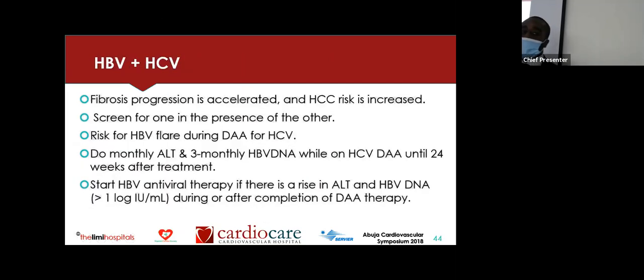And some people can have B and C together. In people that have that, the rate of fibrosis is accelerated, and the cancer risk is also very high. Don't forget, we said earlier, anybody presenting with hepatitis B or even C should have at least B, C, and HIV checked. Those three should be documented in their file, okay? And the risk of hepatitis B flare during the direct acting antiviral therapy for hepatitis C is there. So if someone is having hepatitis C and you didn't check for the B and you're treating, B can flare up, can give the person fulminant hepatitis and can cause an issue, okay?